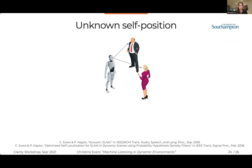In practice, what we therefore need to do is to estimate simultaneously the set of source states as well as the robot state, or the listener state. And I will now refer to a robot, since this is mostly a problem for robotics. We need to estimate these variables from the audio data that we have, but we do have access to IMUs, as I mentioned, although these are subject to drift and therefore uncertainty in themselves. And this problem of self-localization and mapping is actually known as SLAM, so simultaneous localization and mapping.